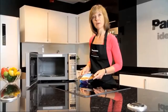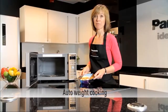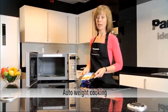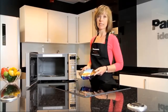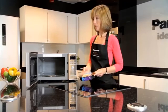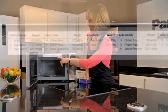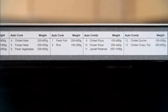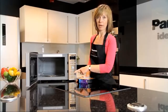Your Panasonic microwave or combi microwave may have an auto wait feature. Auto wait features can be used for reheating, cooking, or defrosting. And in this case, I'm going to show you how easy it is to reheat a typical supermarket ready meal. In this oven here, I've got a list of all the options written on the inside of the door, but your model may have them on a scrolling auto guide or may have them listed on the control panel.